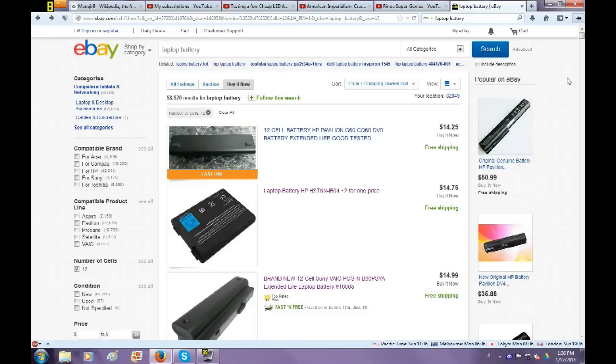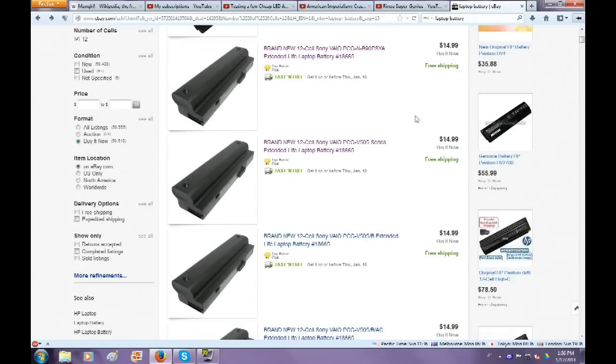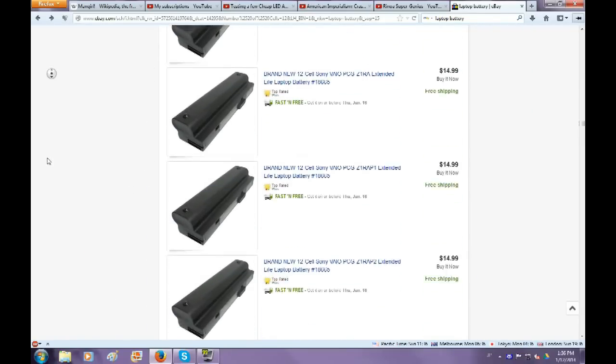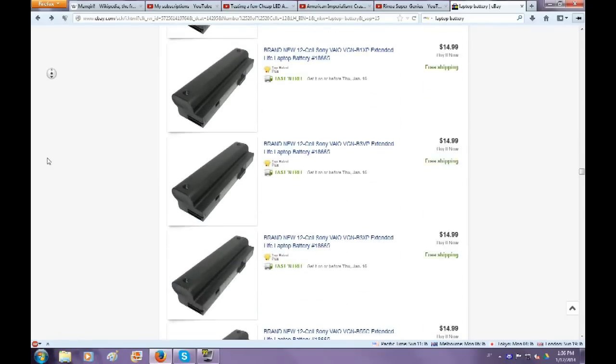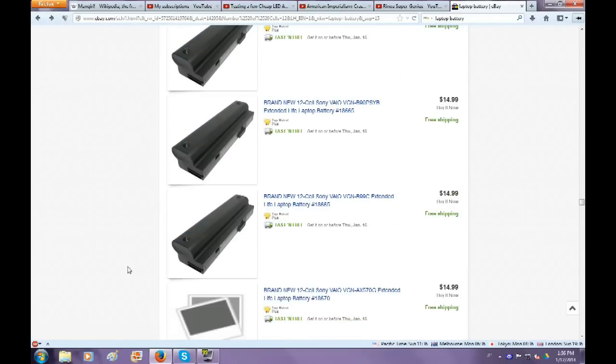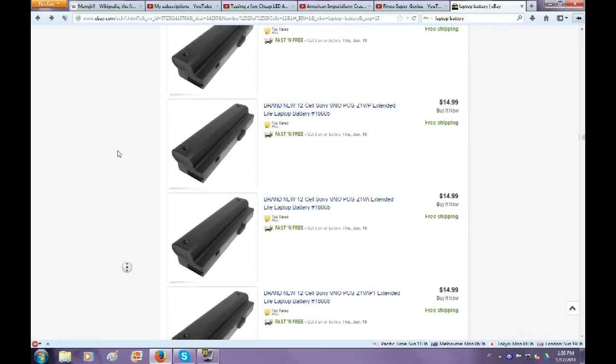Okay, guys, I have something very interesting to tell you. eBay has just been flooded with a bunch of laptop batteries. Each of these batteries has 12 cells in it, 12 18650 cells, and they're probably like Panasonic or something. And there's probably like 30 or 40 of these auctions.